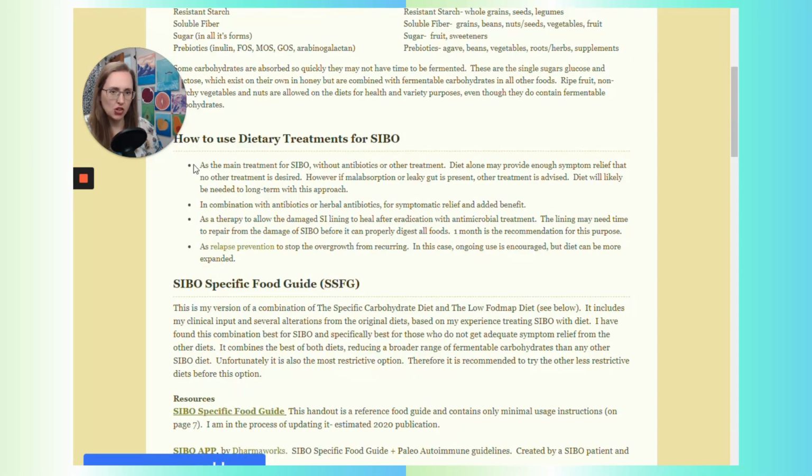What I will just share really quickly before I get into the diet itself is that she has some bullet points here that you can use diet as the main treatment for SIBO or the only treatment for SIBO, and I vehemently disagree with that. It is managing symptoms, it is mitigating symptoms, but it's not actually treating the SIBO itself. It's not treating the reasons why you got SIBO, the so-called root causes, and it's not treating the actual state of dysbiosis in and of itself. It's just keeping it quiet so that it's not making you miserable with symptoms.